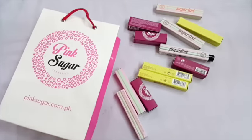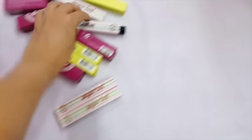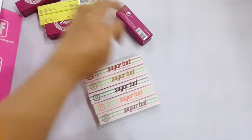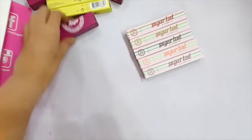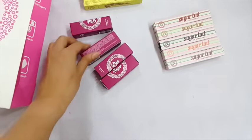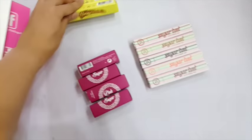May mga bagong products from Pink Sugar. Ang ganda talaga ng mga bagong shades ng sugar tints. Meron silang 5 shades. If you wanna see kung ano yung mga color ng shades, just go to my Instagram account. Doon ko pinopost lahat ng mga product flat lay ko. Sugar tints. Tapos, for creamy matte, meron din silang 4. Ay, ang ganda nito, girls. Mala Kylie Jenner. Tapos, alam ko may isang kind of red yung shade niya.